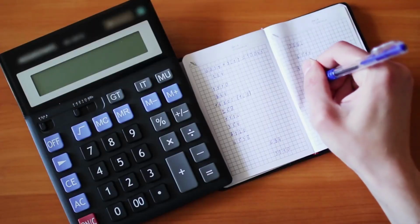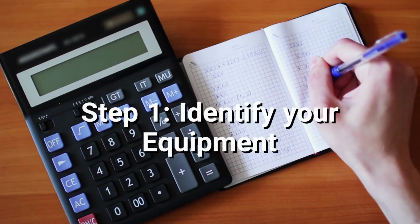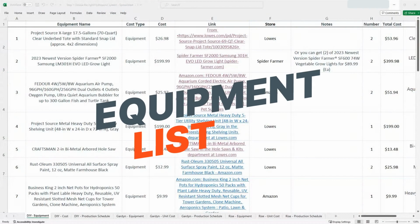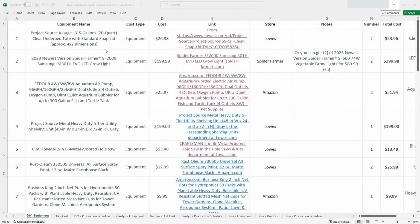Now let's get started with the business plan. First, let's identify the equipment. Start by choosing a hydroponic system based on your research. Create a detailed spreadsheet with all the equipment you'll need to start your business and the supplies required for the first year of operation. This will be the foundation of your business plan.